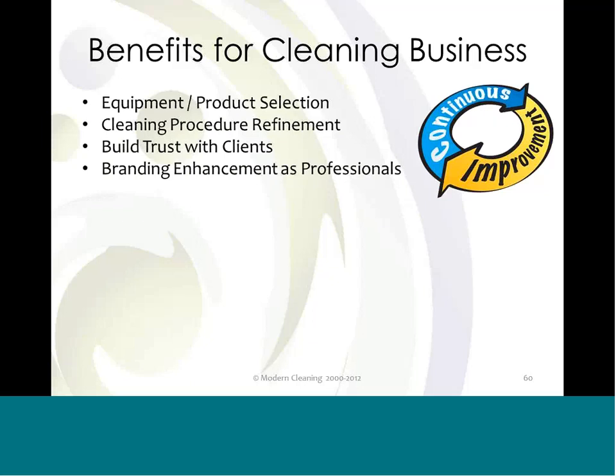Brand enhancement would be part of that. You're differentiating yourself from somebody who's working out of the trunk of their car and just running in and out and straightening things up, or just basically competing on price. This is a way that you can charge the rates that you need to charge in order to run a legitimate, successful, profitable business.